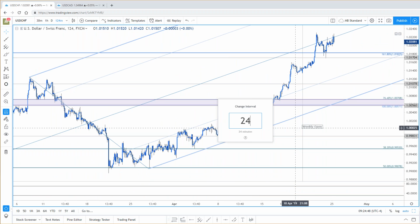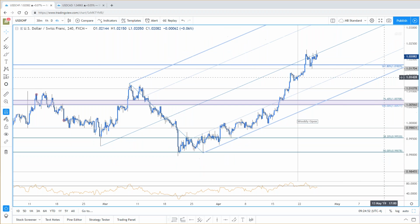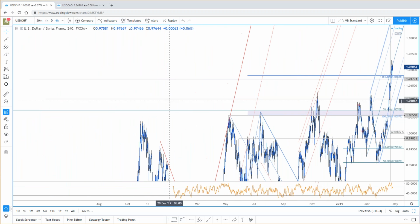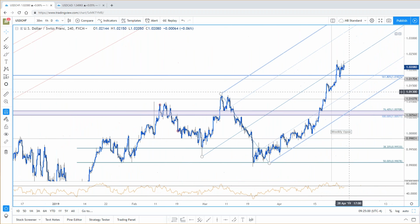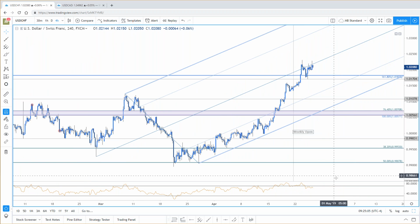Here's the 240 minute. So that 101.70 level is actually the stretch high that we made back here in March. You can see that on the pullback, that's exactly where we found some support. I'm still of the mindset that this thing is a little tired, right? We might not get down into 100.70.